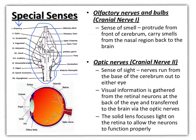You do not have to know all of these or recognize all of these. The only two I want you to know are cranial nerve 1 and cranial nerve 2, because they're kind of easy. These other ones you could probably kind of figure out by looking at their names, but let's talk about these two first. Cranial nerve 1 is the olfactory nerve, which at the end of it has little bulby things, little balls called the olfactory bulbs. These protrude from the front of your brain and go to your nose. And so these will be special nerves that carry smells from your nasal region back to your brain to give you a sense of smell.